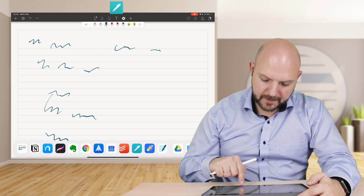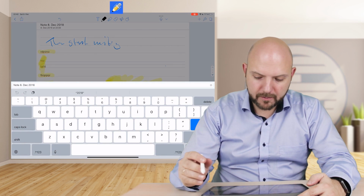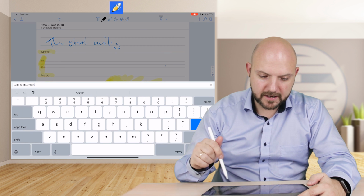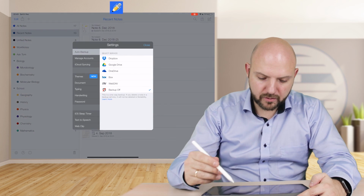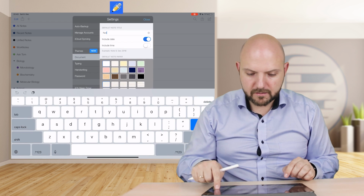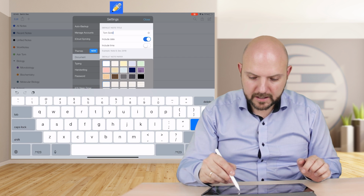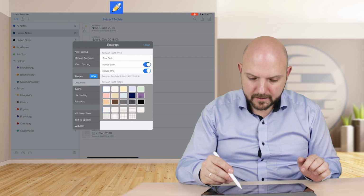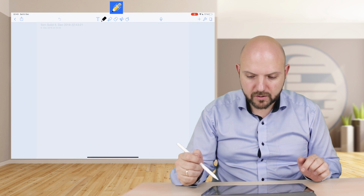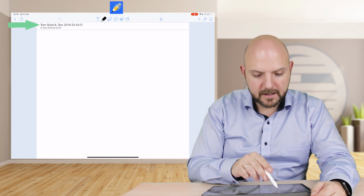In Notability, I think it's much more convenient because you can just go here and tap on it, and then you can change the title. What should be the title? Just go to Options, Document, and then here you can say Default Note Title. And here you can write in there Tom Solid, for example, include date, include time, close, and then we just make a new note, and then you see it's always the title Tom Solid, the date and time and so on.